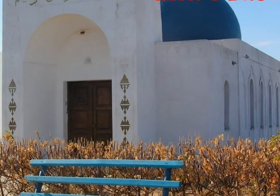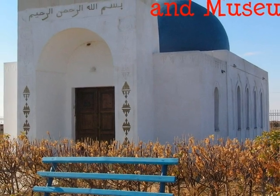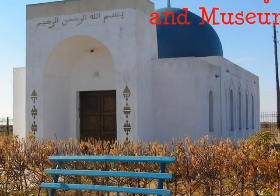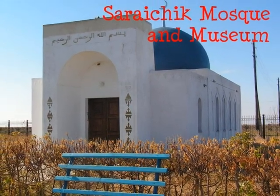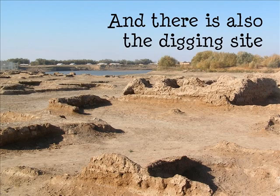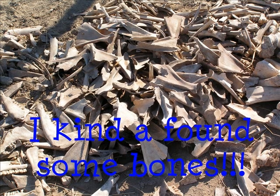Near Atyrau, there's also a famous museum and digging site called Saraychik. It is a very nice place through which the travelers of the Silk Road traveled. And this is the digging site. And these are some bones that I found. These are some of the camels and horses that people brought with them, but most of them are from actual men and women that lived here in Saraychik.